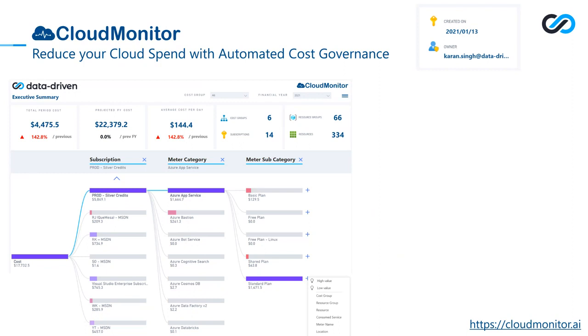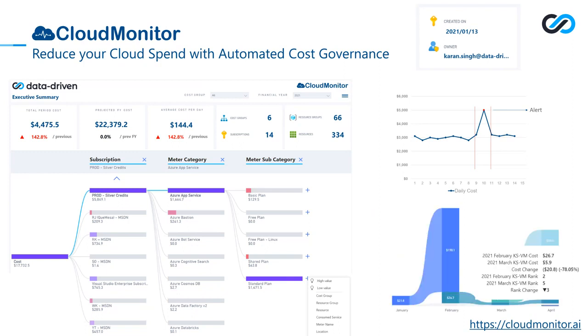Every resource group, subscription, cost group has an owner, and the date it was created on, so it's much easier for accountability. Cost anomaly detection. If there's a spike in costs, the owner will get an alert, and we've got some very cool reporting as to what's happening to your costs, and this is updated daily, so it's very powerful.